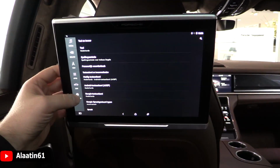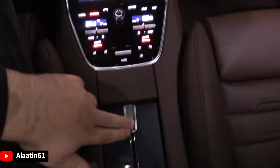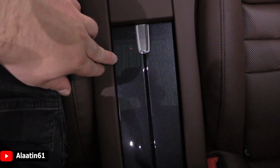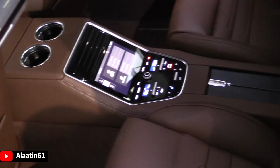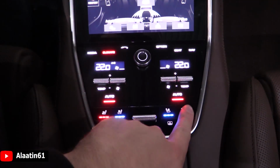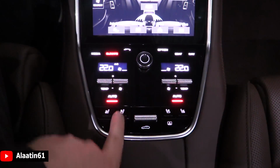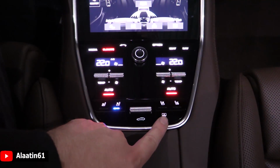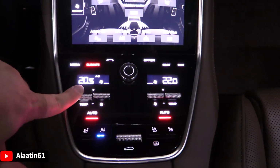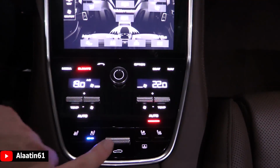beautiful system, looks fantastic. You can also take this and use it in your hand. Storage area, this detail is amazing. This is in the color of the car, Volcano Gray. Then you have the cooled seats, heated seats, you have the rear sunshade, which is also automatic. You have the climate control settings, and this is made out of glass. It has a high quality feel to it. Automatic mode, of course.